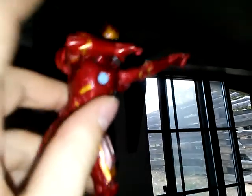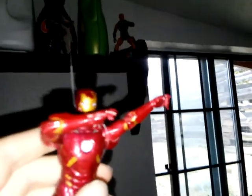Knifehead from Pacific Rim. I like that figure, I really do. Down here, Jakks Pacific 2014 24 inch tall Godzilla. Jakks Pacific.